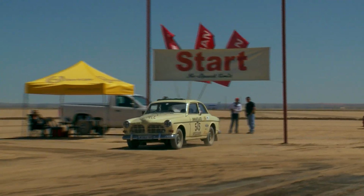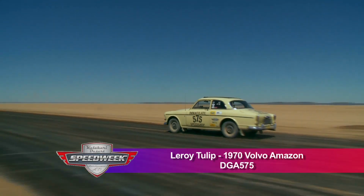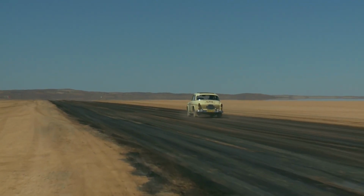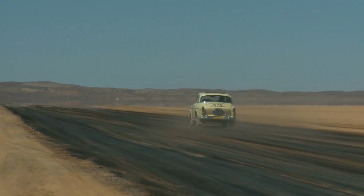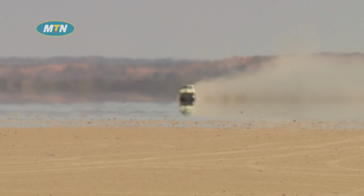Leroy Tulip in his 1970 Volvo Amazon has been attending the Kalahari SpeedWeek from year one and is one of their biggest supporters. For this year, Leroy has had the Volvo's head gas flowed and has installed an electronic ignition and was aiming for the 160 km/h marker.